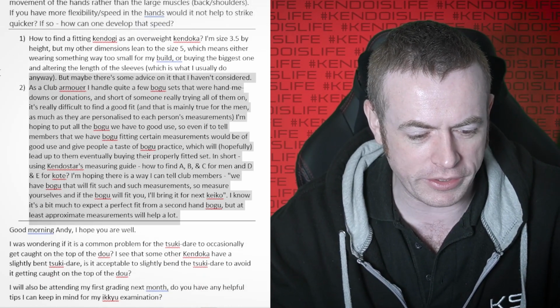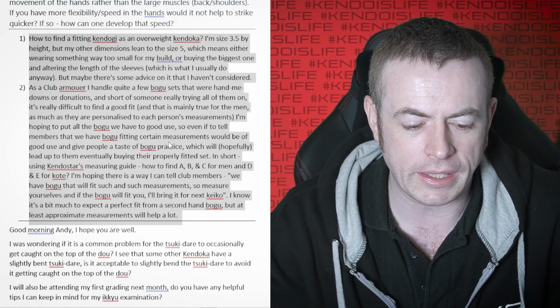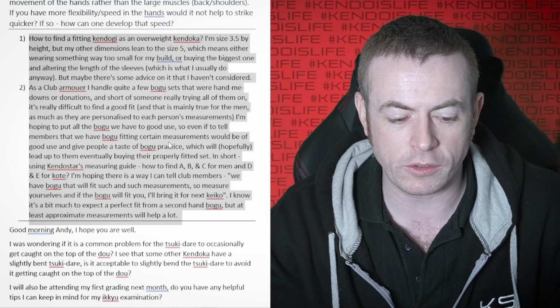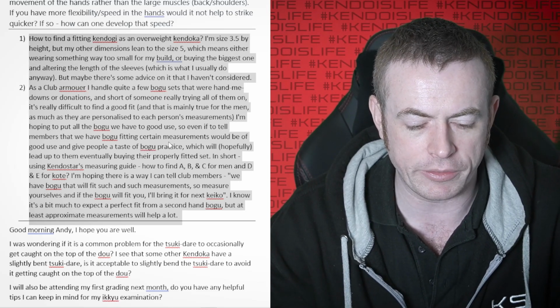Okay, next one. This is a little bit of a longer one. How do I find a fitting kendogi as an overweight kendoka? I'm a size 3.5 by height, but other dimensions lean to a size 5, which means either wearing something way too small for my build or buying the biggest one and altering the length of the sleeves, which is what I usually do anyway. But maybe there's some advice on it that I haven't considered.